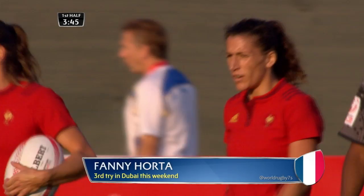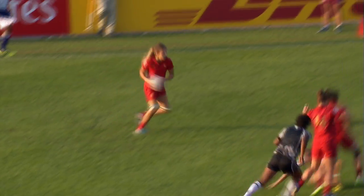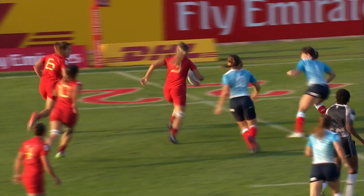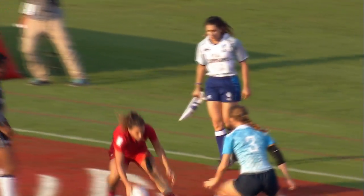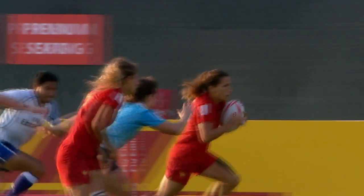Fantastic. It was like elastic, that comeback, you know, the response. They turned around defence into attack. It was a bit of a horrible kick really from Russia. It held up really high in the air, and look at how they finished it off here with Horta. I really like Mayan and her involvement there. Just one-handed pass, the wrap around, simple.